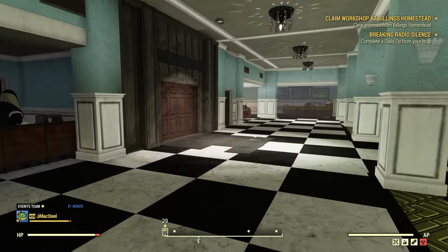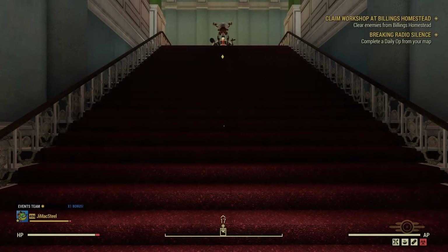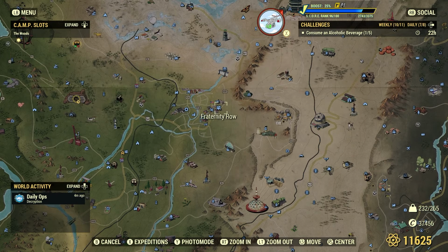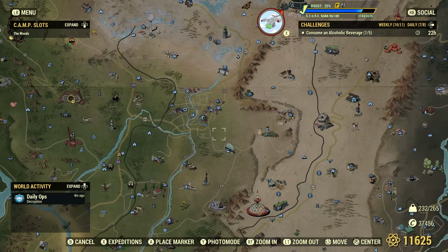Let's head upstairs. I'm going to show you a little something here as well. Nuka-Cola Dark is actually considered an alcoholic beverage as well. So we can find Nuka-Cola Dark in various areas. There is one that you saw earlier when we were looking for that Nuka-Cola Quantum up here in Fraternity Row. Okay, that is a natural spawn point.